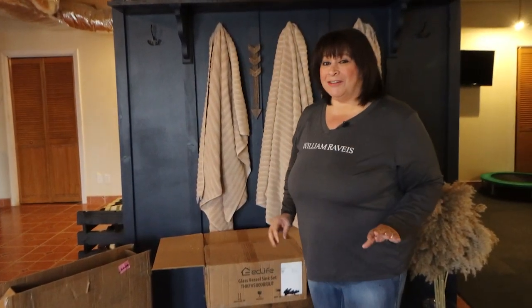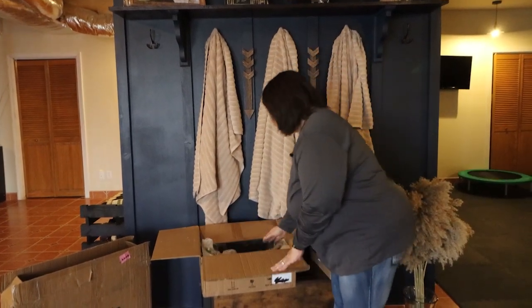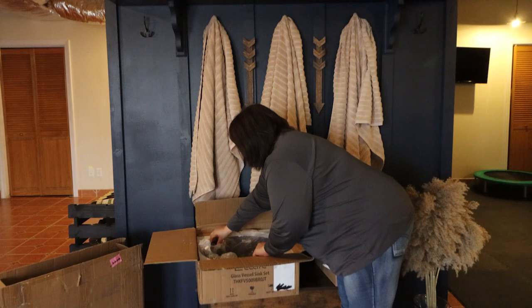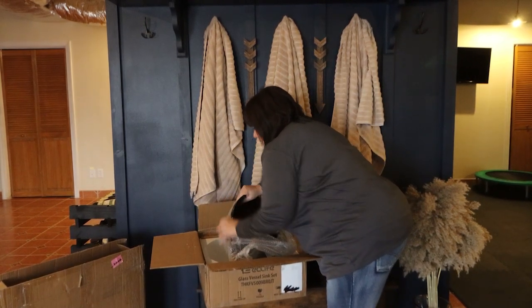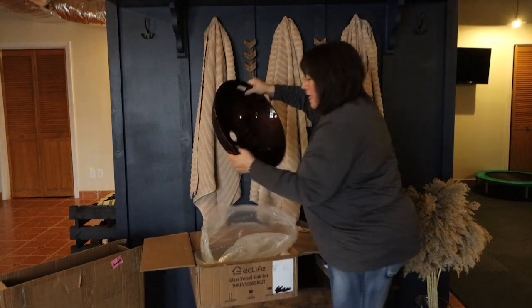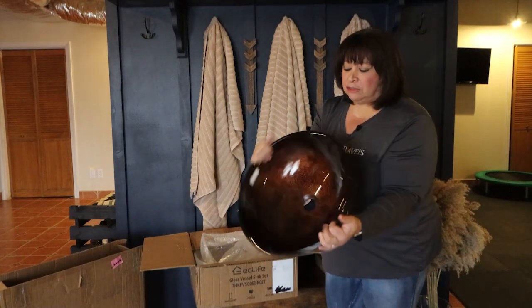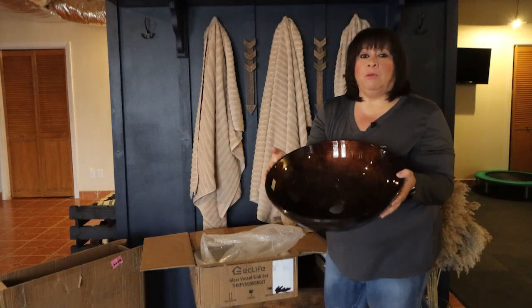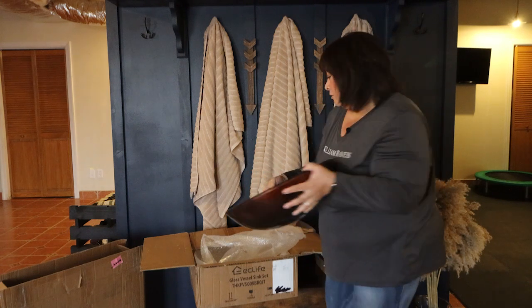What was really difficult was the actual sink. Because we have an orange floor, I was able to find an actual bowl. It's kind of heavy. Oh, that's copper and black. And it's just so pretty. So it will be nice to match everything I have, but it won't be quirky later if anybody else buys this house.